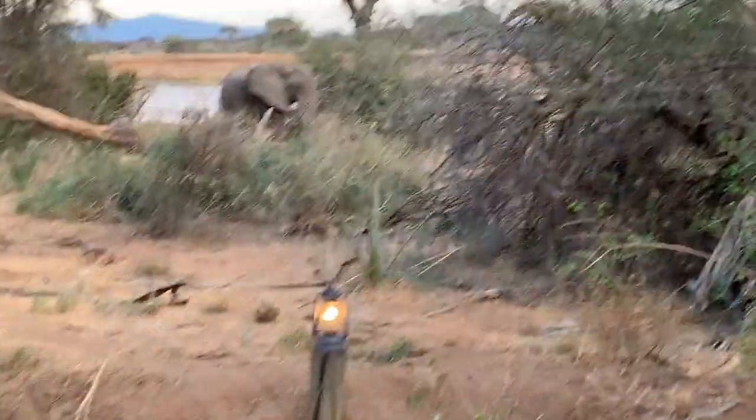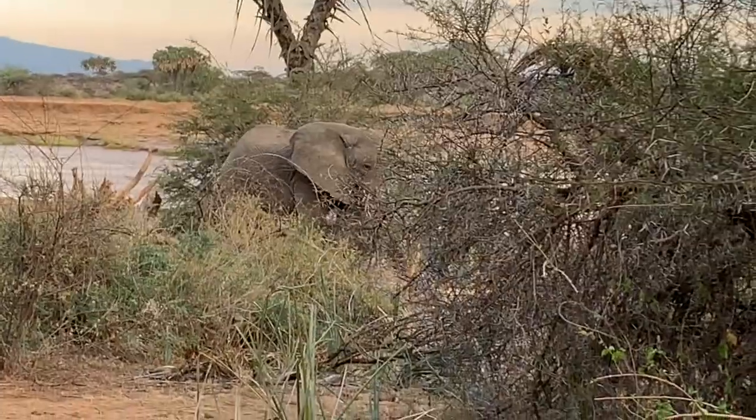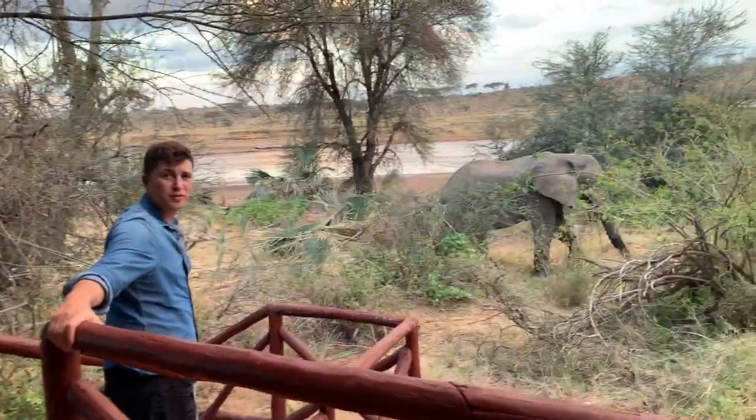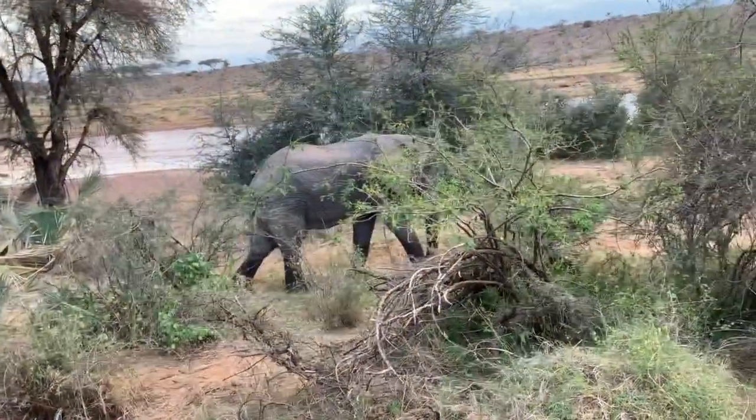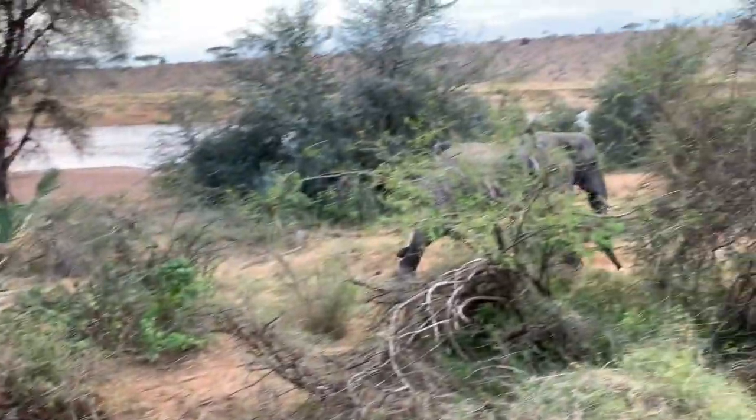Then the best thing happened. The elephant walked past our tent and had some lunch. Really, really cool. So we could see him really from our tent. This was amazing. We got so lucky. Very, very lucky.